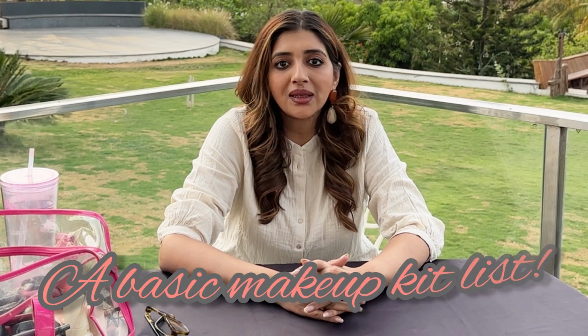When I say a basic makeup kit list, that does not have your gold, eyeshadows, blues, greens. I'm not doing that. This is a kit that would be good enough for somebody who wants to do daily makeup and go to work, as well as someone who wants to just dress up in the evening and go for a party or a dinner, wherever. I'm going to show you a detailed kit list. From this, you choose what you would like to keep and what you would not like to keep. But whatever is there that I'm showing you is a part of a basic good makeup kit list.